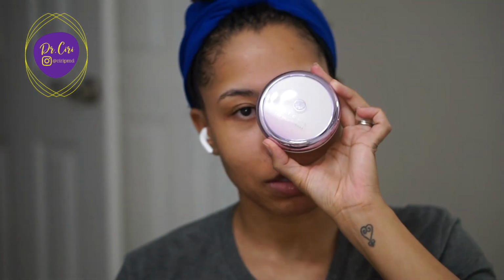I'm going to be starting off with my Tatcha Silk Canvas Primer. And this stuff is the bomb.